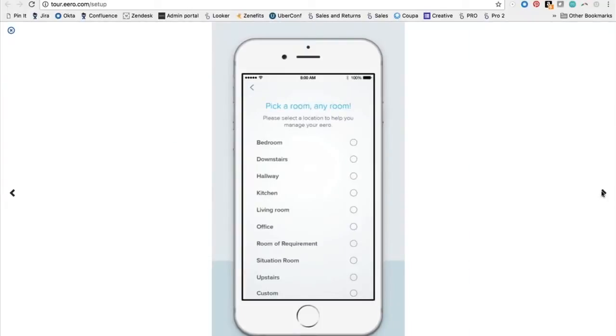Next, the app will ask you to name the room that the eero is in. What's interesting to me is we get a lot of data about what customers are naming their eeros and where they're placing them. The top two most popular names for eeros were actually hallway and kitchen. And that kind of surprised us. We kind of thought bedroom and living room might be more common, but this really speaks to the fact that people are really needing Wi-Fi everywhere, kitchens and hallways included.